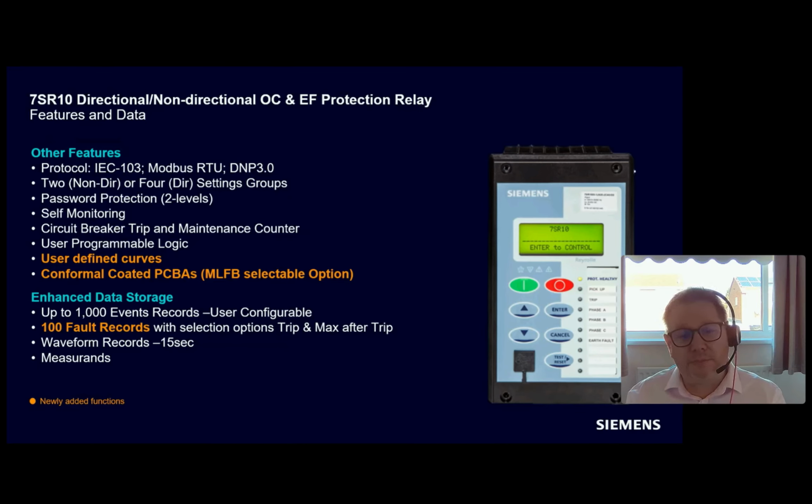We can store up to 1,000 events with 1 millisecond resolution. The number of fault records has been increased to 100, and the waveform recorder stores information for analog channels and captures the state of the protection functions, binary inputs, binary outputs, and LEDs.